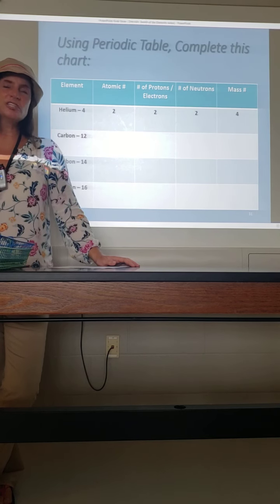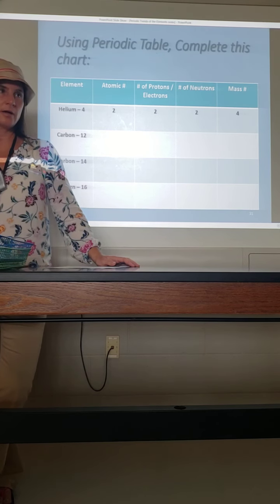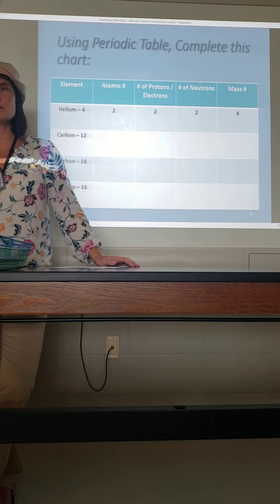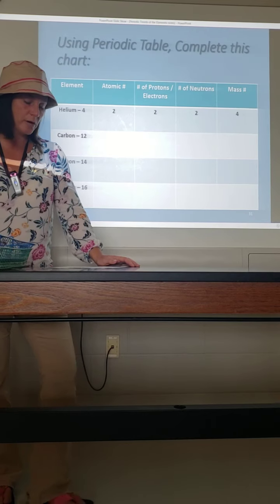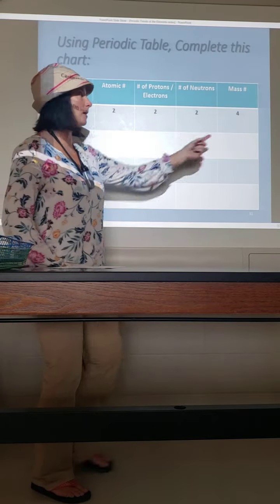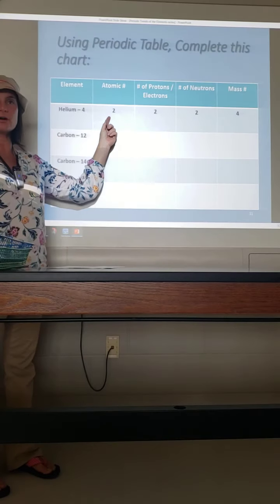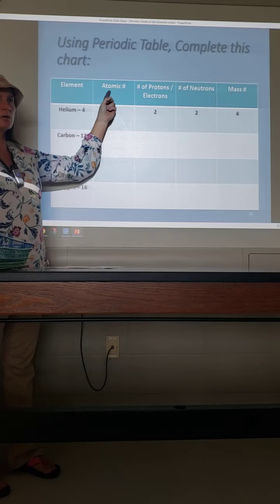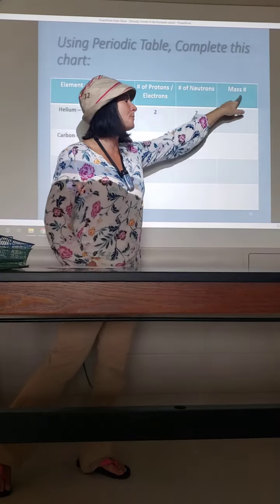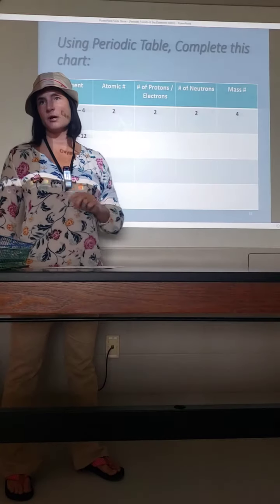Now, you will see that the mass number is a decimal. We can round that to a whole number, okay? Rounding it to the whole number is fine for us. So you see 4.00, 4 is fine, and 2 is fine. The mass number is always going to be the big number, so that's where this 4 came from. The atomic number is always going to be the small number. That's where that came from. You have to recognize that the atomic number is the number of protons, so that's where that 2 came from. And then we said you have to take your mass number and subtract your atomic number, and that's where your number of neutrons comes from.